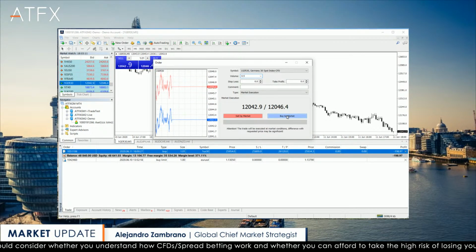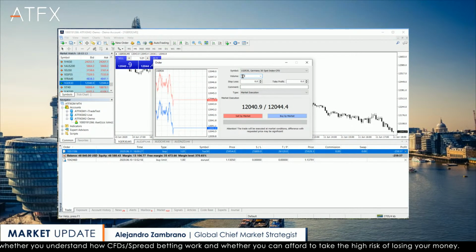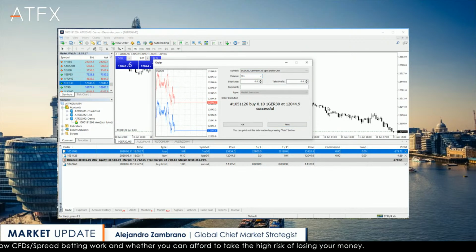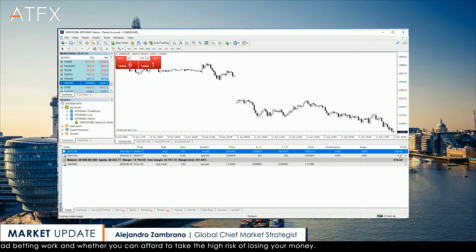And you'll see here when I click on buy, actually, let's make it smaller. You see here, I bought the smallest increment. And here, my spread, the initial cost just to get going, is $6. So it's not a lot.